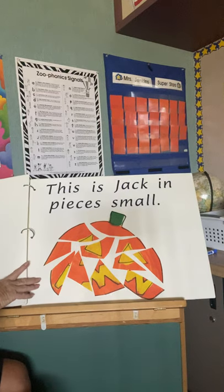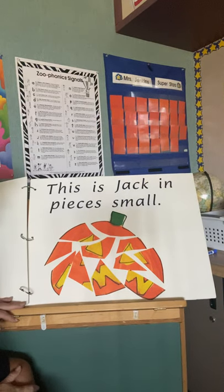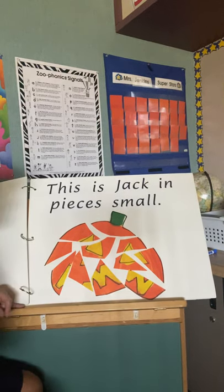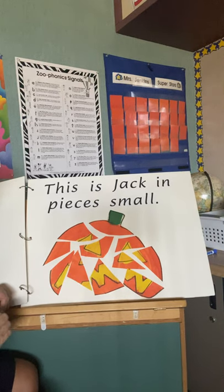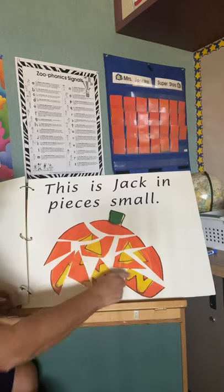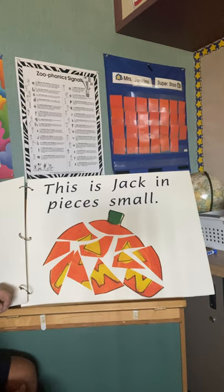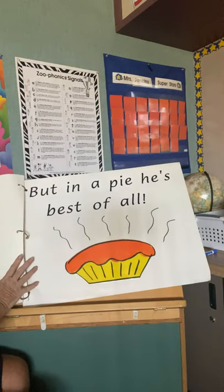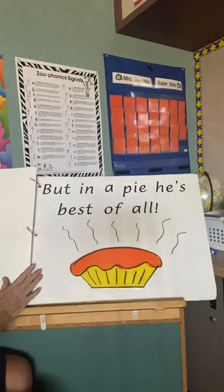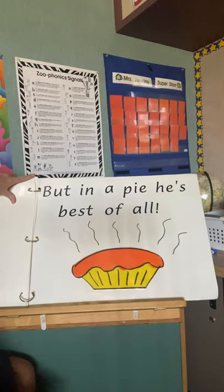Oh no! This is Jack in pieces small. Now, you know what? I couldn't cut apart one of the kids' pumpkins after they painted it. So this was one of mine. I painted the pumpkin and then I cut it apart into pieces. This is Jack in pieces small. Somebody cut the pumpkin apart. I wonder why. But in a pie, he's best of all. Now we know why. They cut the pumpkin apart because they're going to make a pumpkin pie.